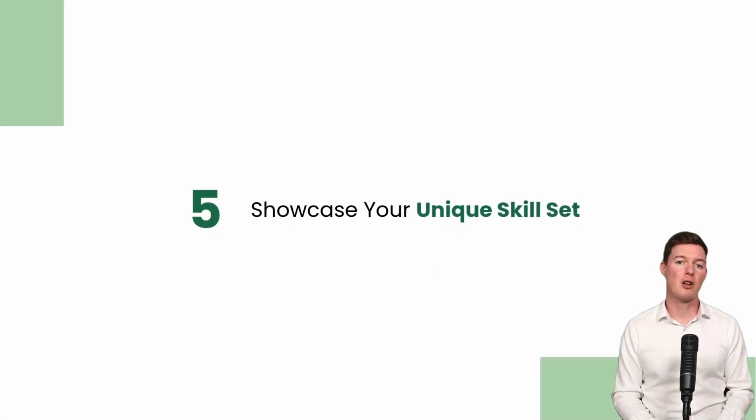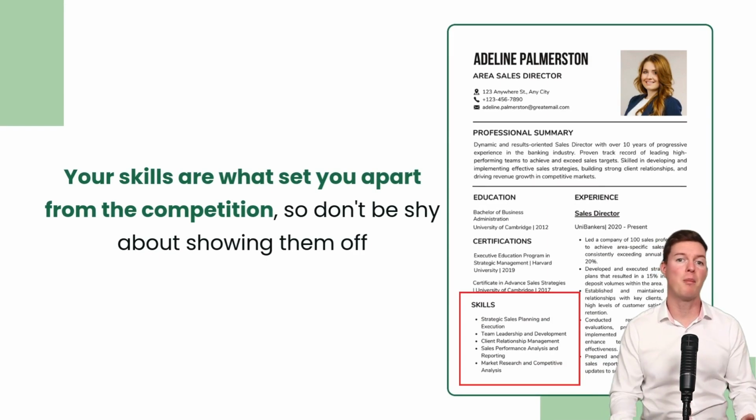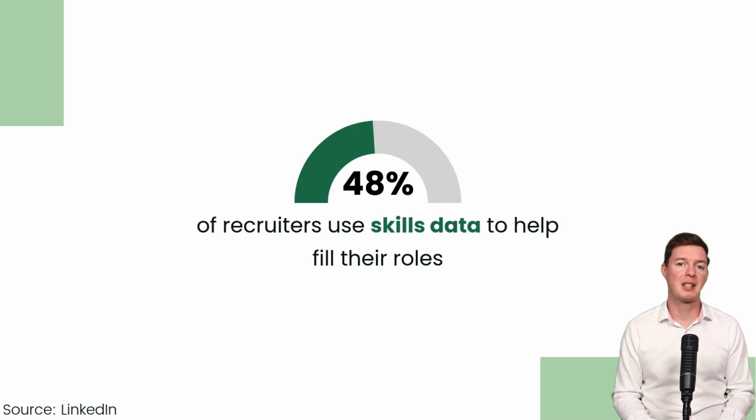Tip 5 is showcasing your unique skill set. Your unique skills are what set you apart from the competition, so don't be shy about showing them off. Research from LinkedIn has found that candidates who list specific skills on their resume are up to 20 times more likely to be contacted by recruiters. Additionally, 48% of recruiters use skills data to help fill their roles.